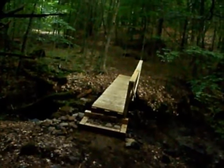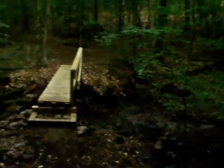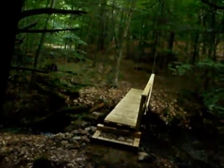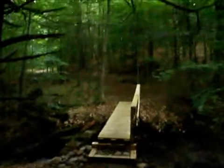Sure beats getting your feet wet right off the bat. So we're damn near back to the car. I think we're back to the end of the road, probably 1/10 of a mile back to the car, so that's where we are here.